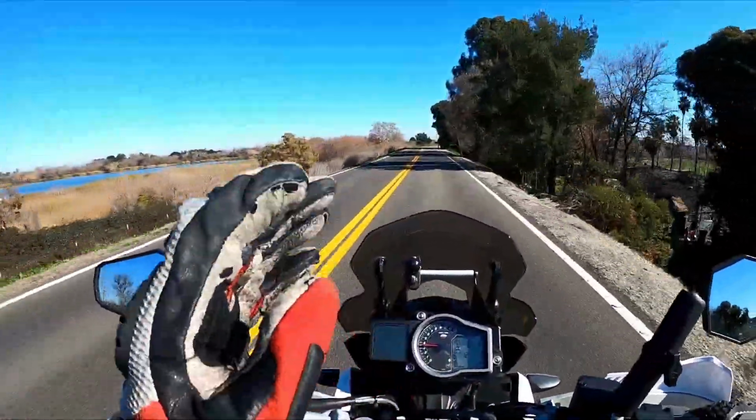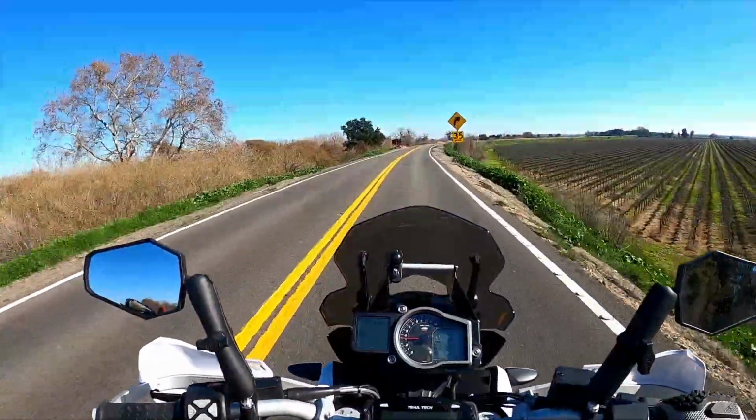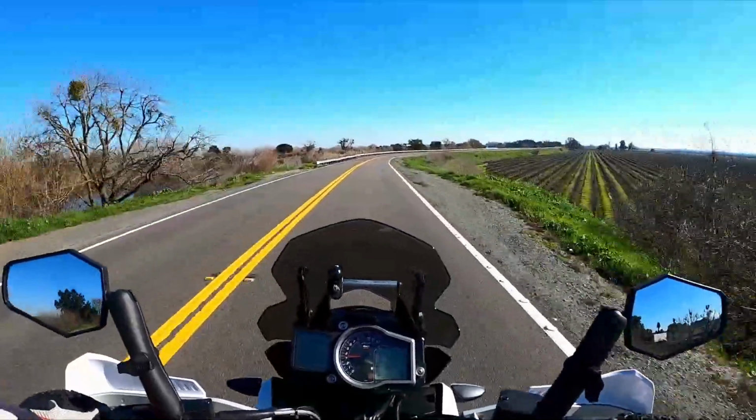But if you don't and you miss your turn and you keep going, you'll just end up at the next bridge that crosses the river. If there ends up being a detour, it will take you around to the next river crossing, because sometimes they work on these bridges and things.